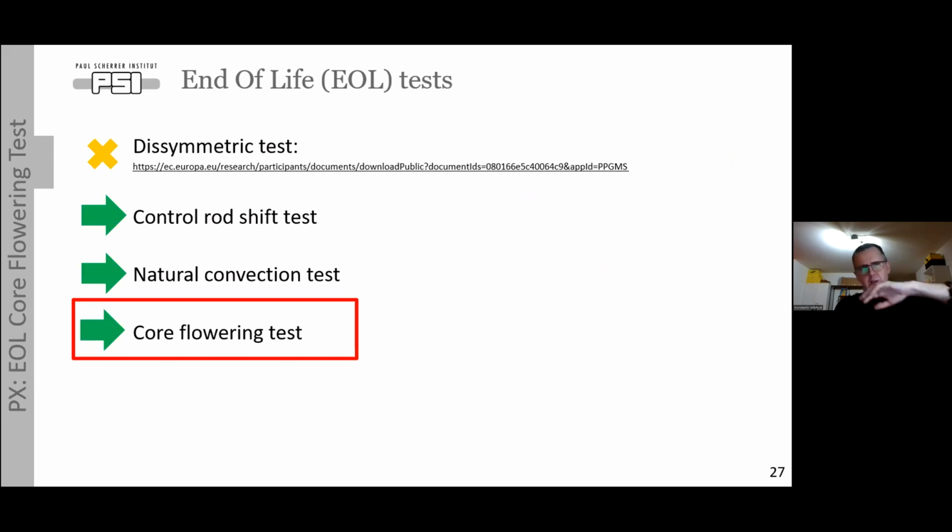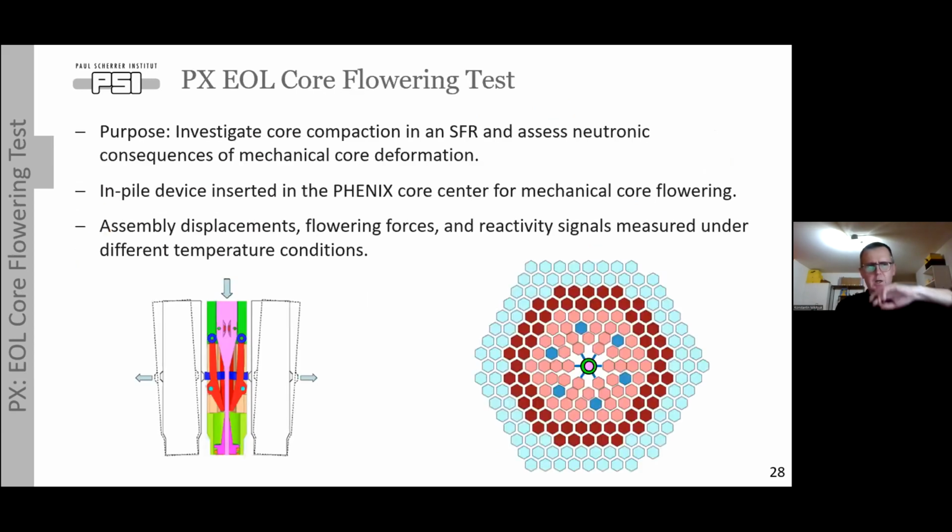The last test I would like to present for Phenix is the core flowering test. The purpose was to investigate core compaction in a sodium fast reactor and assess neutronic consequences of mechanical core deformation. So an in-pile device was inserted in the Phenix core center, as you can see here on the right, for mechanical core flowering. The assembly displacement, flowering forces, and the reactivity signals were measured under different temperature conditions.